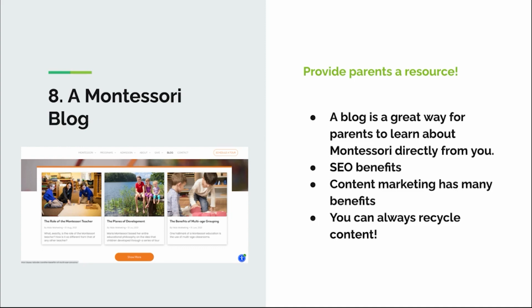It also has lots of SEO benefits because when you keep your website fresh with a bunch of new content regularly, Google builds trust with you. So it's important to always be refreshing your website with new imagery or text. Content marketing in general has many benefits in the Montessori space because content marketing educates. And here in the Montessori space, we don't have the same luxury as traditional schools where parents can just go off what they already know and what expectations they have built.